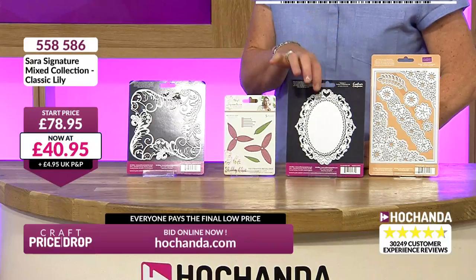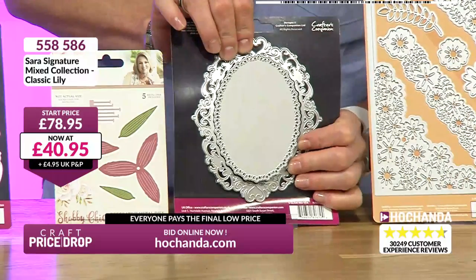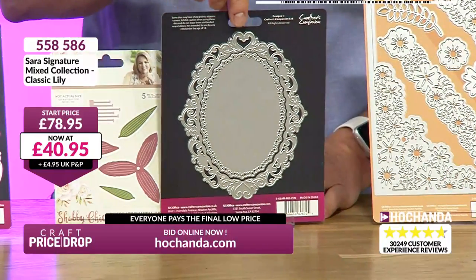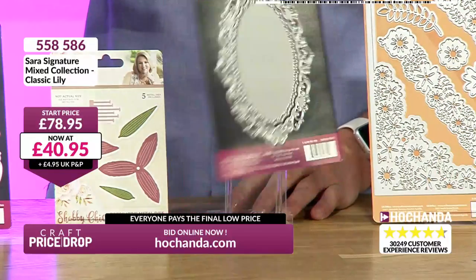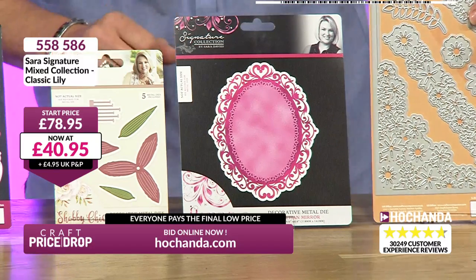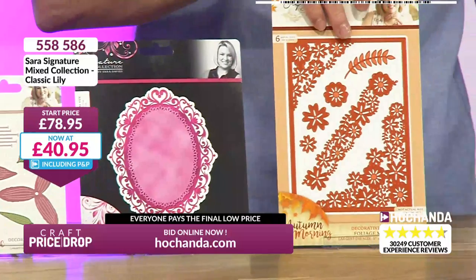Yes, we have. Now, this is lovely, isn't it? This is a set of two dies. You can see there, so you can use them separately or, as they've been designed, use them together. Love the love heart at the top. Turn that around, you can see the detail. You can see the love heart as well. And then we have got your beautiful die.